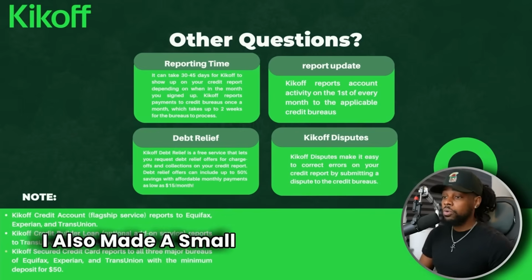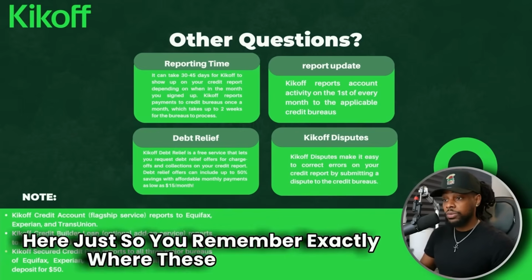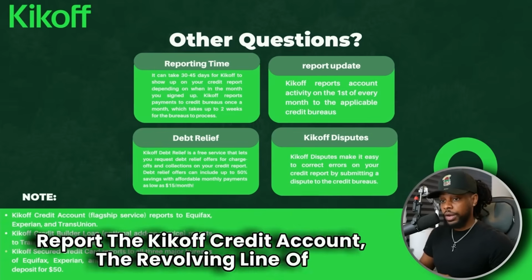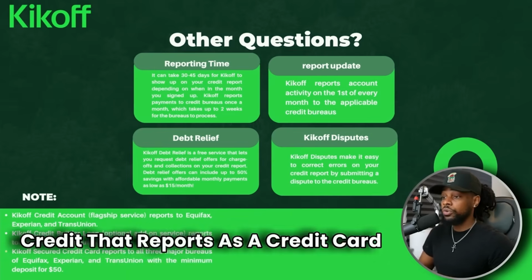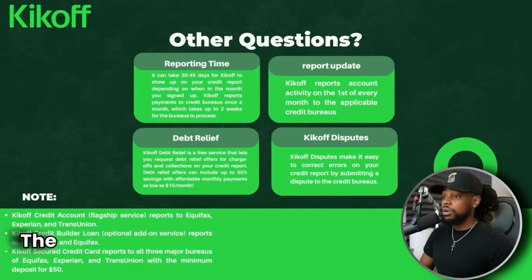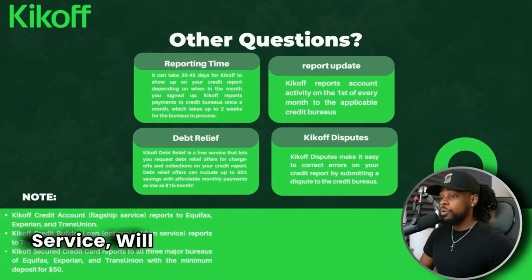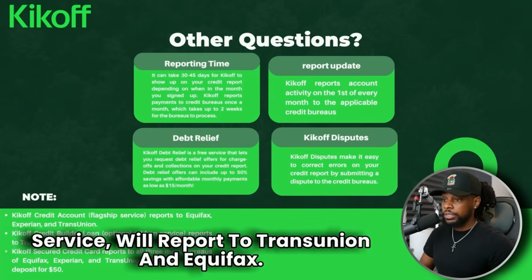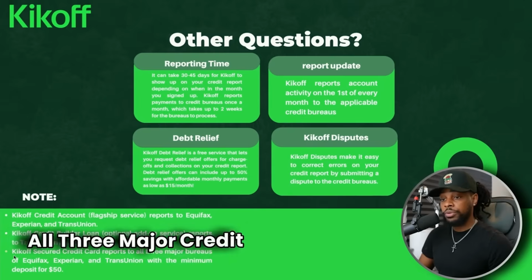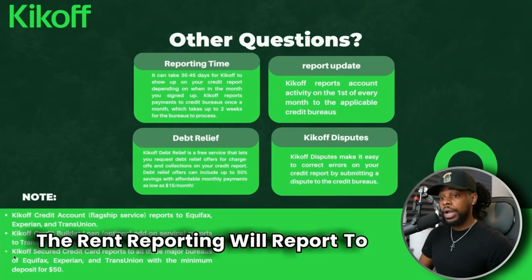I also made a small note on the side here, just so you remember exactly where these accounts report. The Kickoff credit account, the revolving line of credit that reports as a credit card to your credit report, will report to all three credit bureaus. The Kickoff Credit Builder Loan, again, an optional service, will report to TransUnion and Equifax. The Kickoff Secure Credit Card will report to all three major credit bureaus. And once again, the rent reporting will report to Equifax.